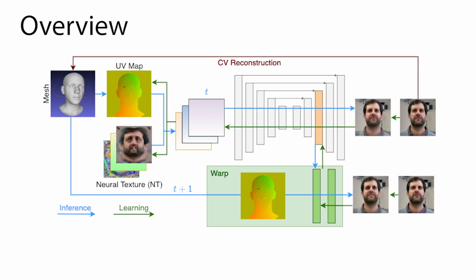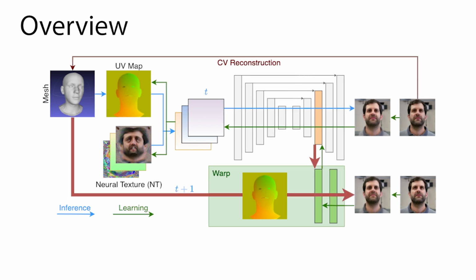To address this, we cache information from the previous frame T to speed up the processing of the current one, T plus 1. Our implicit warping yields low latency for a new frame at T plus 1 with a shallow neural network.